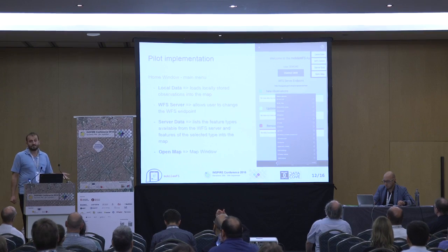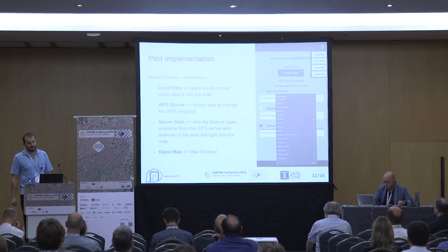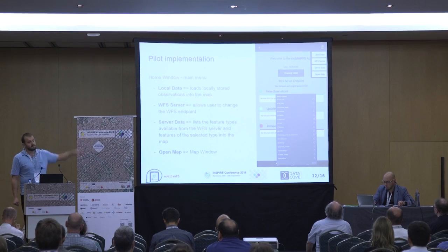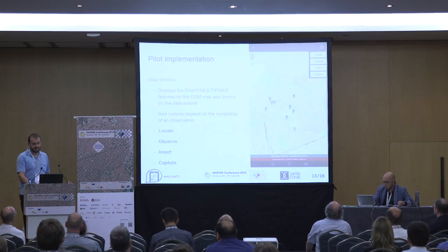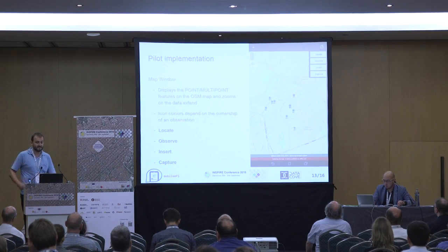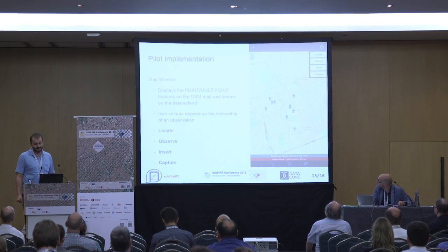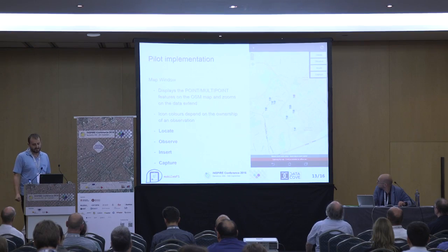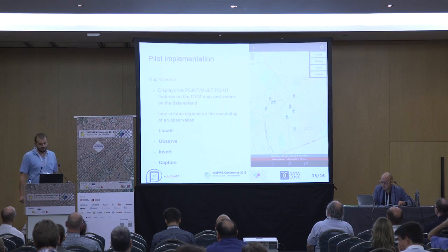Then you can change the WFS server endpoint. When you change the WFS server endpoint, you get the server data. Basically we are sending GetCapabilities requests and providing a list of available feature types. Then you choose, and the app reads the JSON directly if it's a simple type. If it's a complex type, as I said, it sends the request to our middleware, parses the JSON received from there, and displays the data on the map, which is the second window of the app.